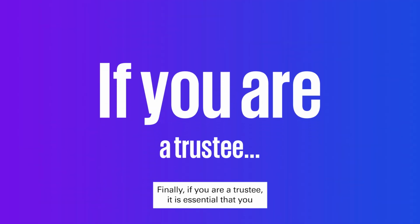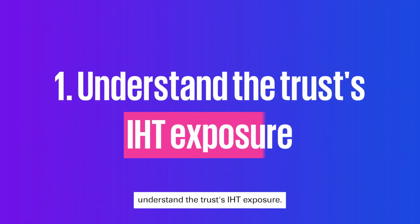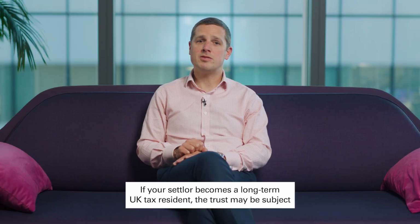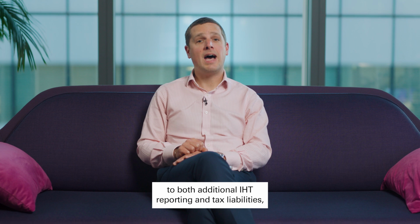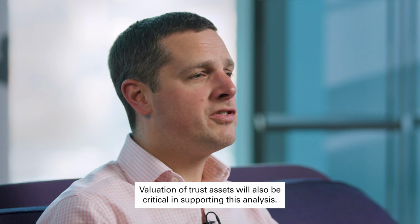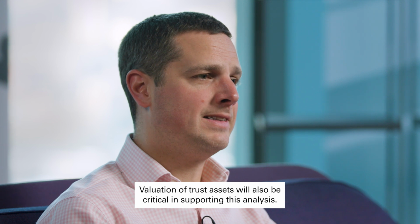Finally, if you're a trustee, it's essential that you understand the trust's IHT exposure. If your settlor becomes long-term UK resident, the trust may be subject to both additional IHT reporting and tax liabilities. This includes the period of any IHT tail. Valuation of trust assets will also be critical in supporting this analysis.